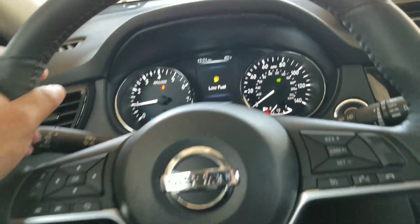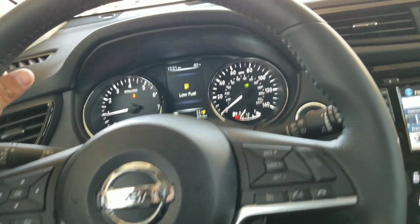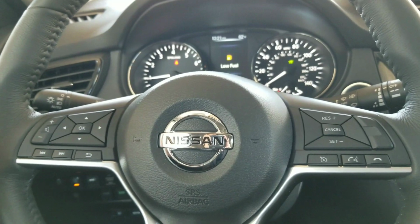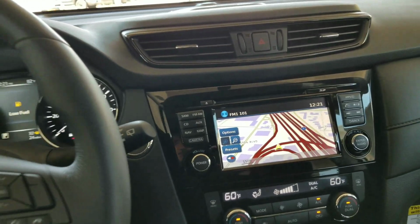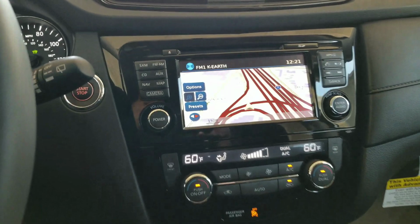So if it's really cold outside, you want something warm to hold on to, go ahead and press that button there, and it's going to warm up your steering wheel. And it's going to be really, really nice and toasty. It makes it a whole lot more premium environment to be in. It's really comfortable to hold, right? So overall, the premium package, it does exactly what it says it does. It makes it feel like a lot more premium vehicle to be inside of.